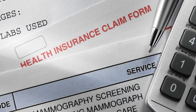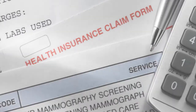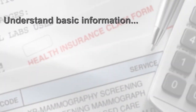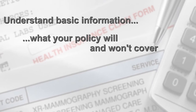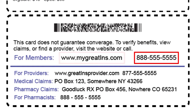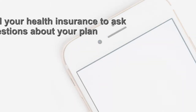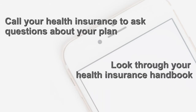It's often a good idea to start by asking questions about your health insurance coverage. You should understand basic information about your health insurance, like what your policy will and won't cover. Your health insurance card will have phone numbers to call or a website address. Start by calling your health insurance company to ask about your plan. You can also look through your health insurance handbook.